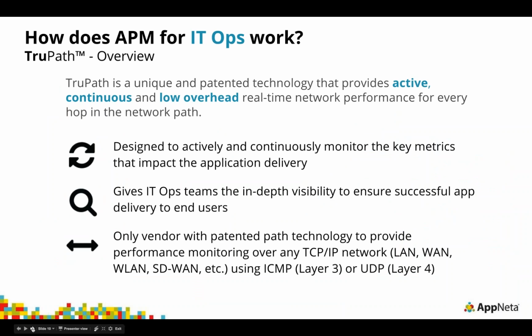I also want to take a second to talk a little bit about that application delivery pathway, because it's really what makes us very unique. We call this technology TruePath. It's a unique and, as it states here, patented technology, and it really focuses on this idea of providing active and continuous measurement. It's designed to send out bursts of small packets over the actual pathway that your application travels on, and then we look at the packets as they return, and we're able to discern lots of different information about that.